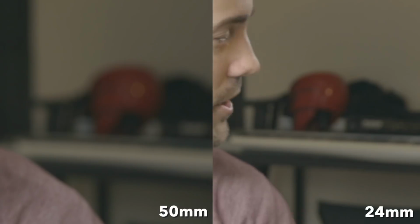Are you noticing, by the way, when I'm zooming in here, the background is getting blurrier? This is one of the things that happens with a higher, more zoomed in focal length. You get a more shallow depth of field. You get that really artistic blurred background. See, background not so blurry anymore.